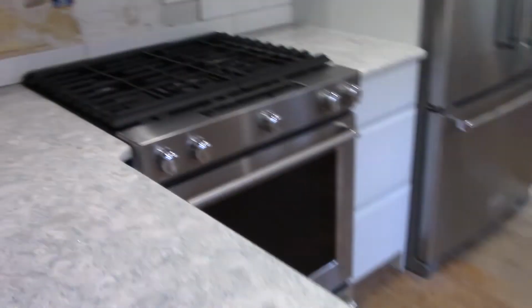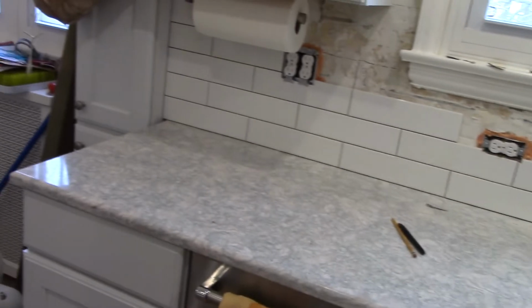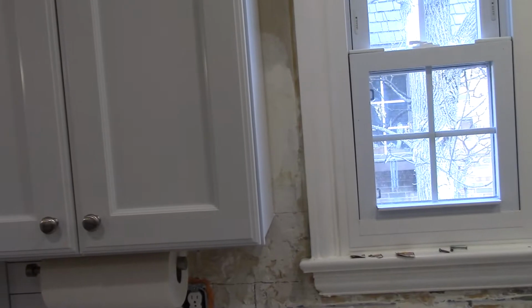Poor thing. All right. So, you can see I've been doing some tiling. The goal for the rest of the day is to finish the tiling in the main part of the kitchen. Don't know how far I'm going to get. I have to move this cabinet over about 1.25 inches. I got a spacer I'm going to put in there. I got to replace that spacer so it goes all the way to the top.